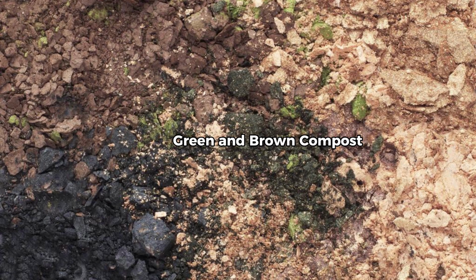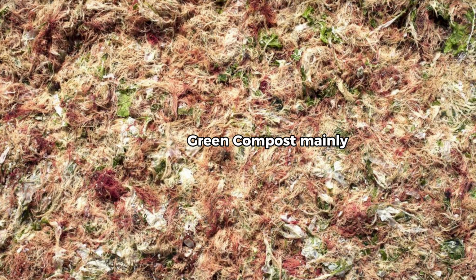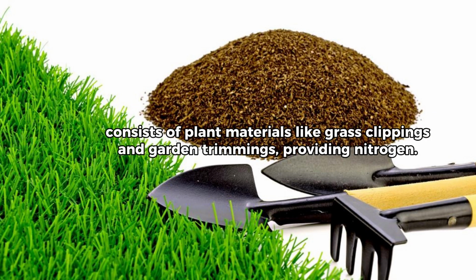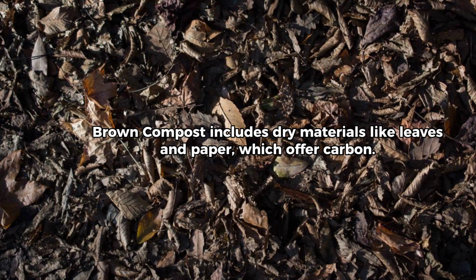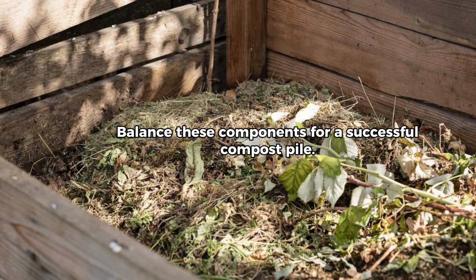Green and brown compost. Green compost mainly consists of plant materials like grass clippings and garden trimmings, providing nitrogen. Brown compost includes dry materials like leaves and paper, which offer carbon. Balance these components for a successful compost pile.